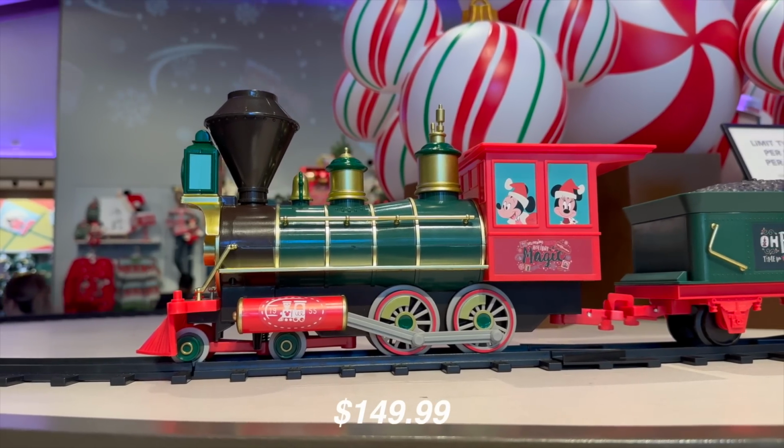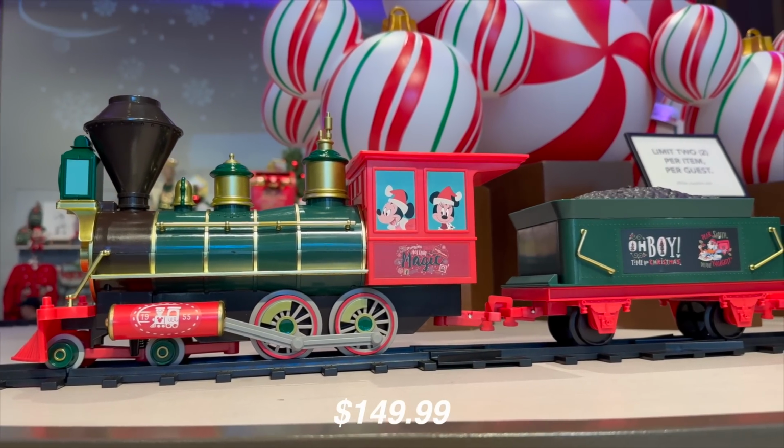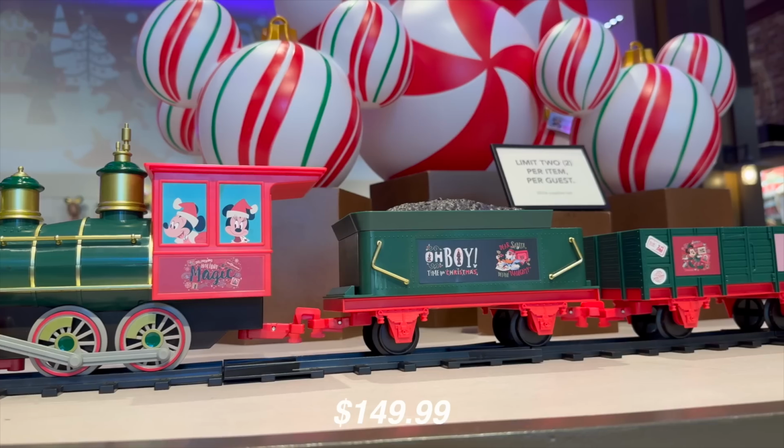All right, here is the full look at the new Christmas time train here inside the World of Disney. Looks really fun.